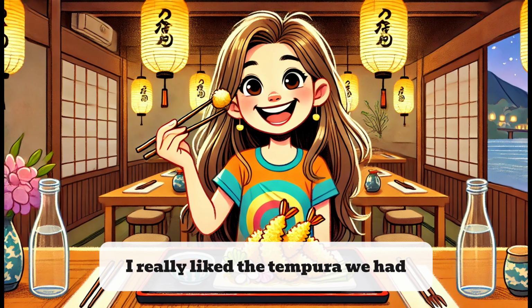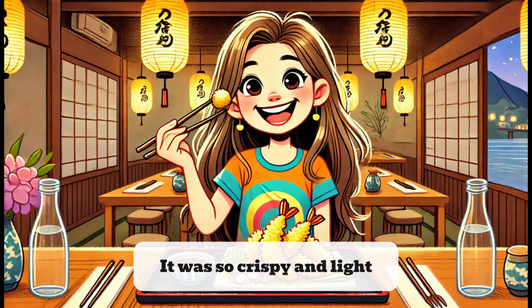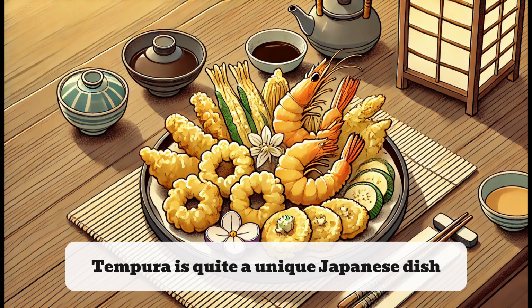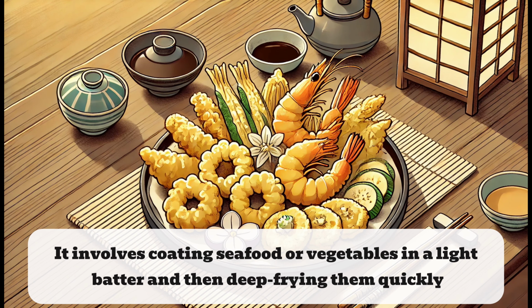Speaking of which, I really liked the tempura we had. It was so crispy and light. How do they make it like that? Tempura is quite a unique Japanese dish. It involves coating seafood or vegetables in a light batter and then deep-frying them quickly.